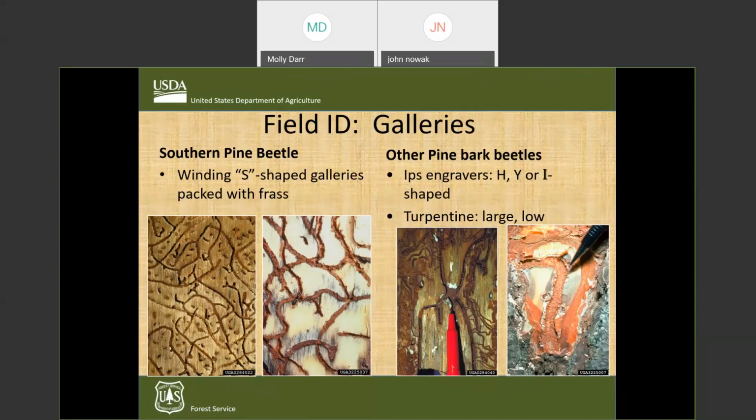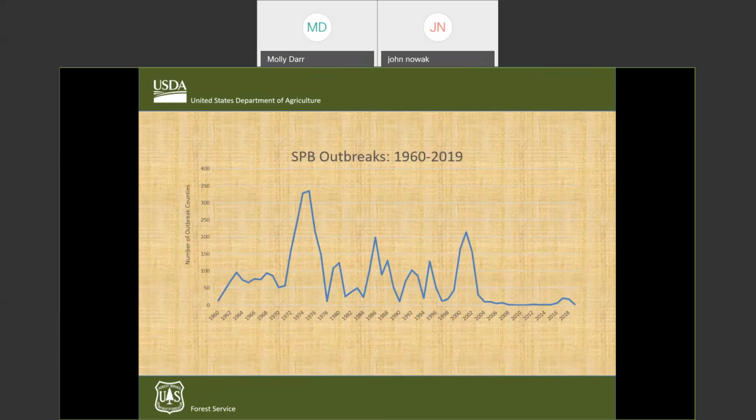I kind of want to switch gears here a little bit and talk more about this figure that I showed earlier, looking at data from 1960 through 2018. And you see this from 2004 through 2016, there really wasn't a lot of activity on a regional scale. There was some local activity that was important, but not multi-state, multi-year outbreak. And so the question is, why is that happening?